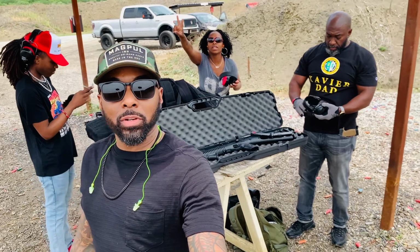Now, what type of gun is this? No scope, just flip ups. Now, what type of gun is this? Carbine, 9mm. High Point carbine, one of the best carbines on the market. Just a little bit of wrist snap.